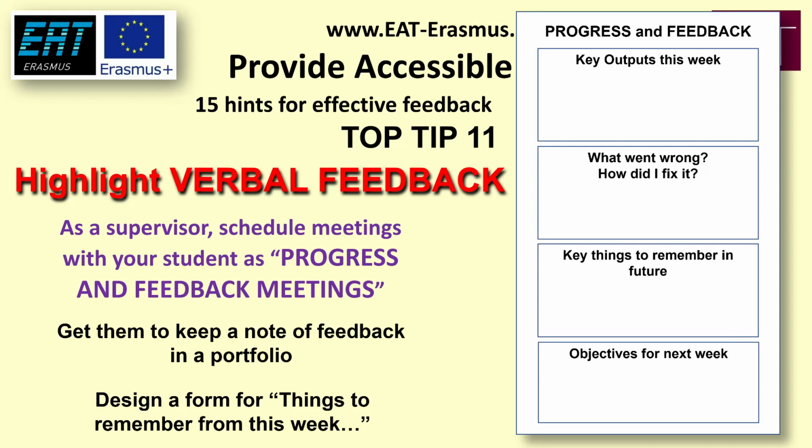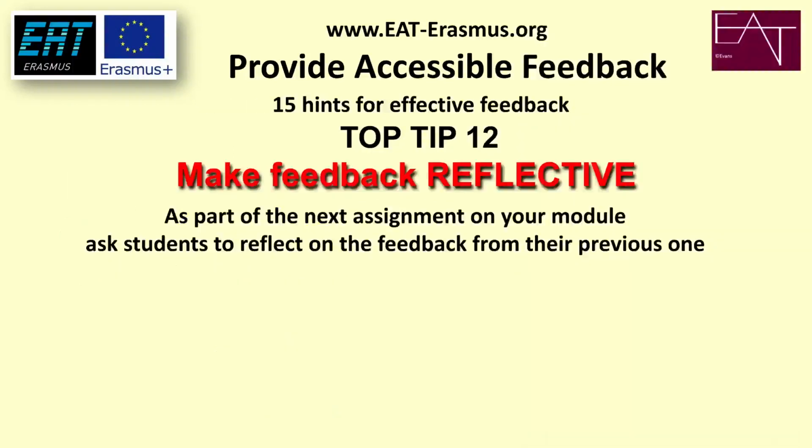So those sorts of meetings between a supervisor and the student, you can facilitate the feedback by maybe getting them to fill in a particular form. Very simple things to reflect on, with key outputs that they did, things that they could improve on, things to remember in future, and then objectives for the next meeting. So getting them to really think on how they're using that interactive ability, that verbal feedback, and emphasizing that verbal feedback is important, because usually they consider feedback to be only written comments on a script.